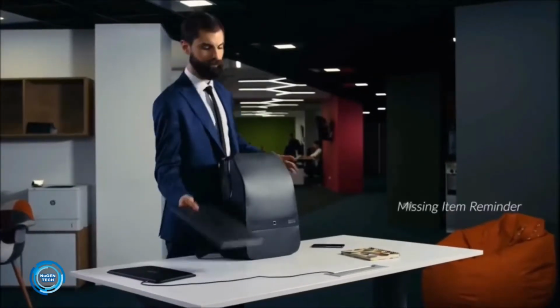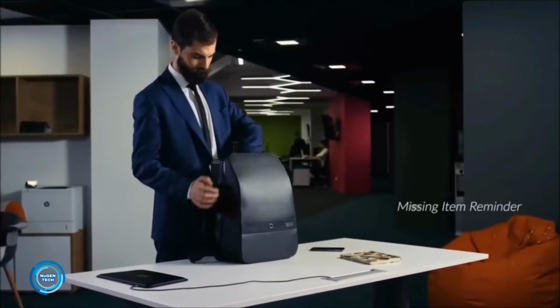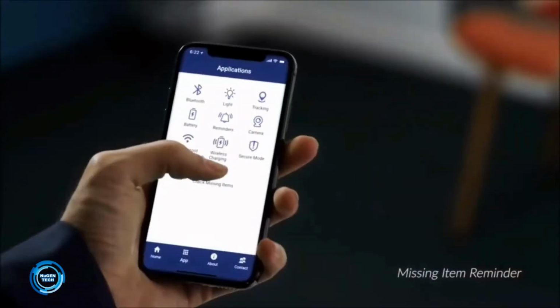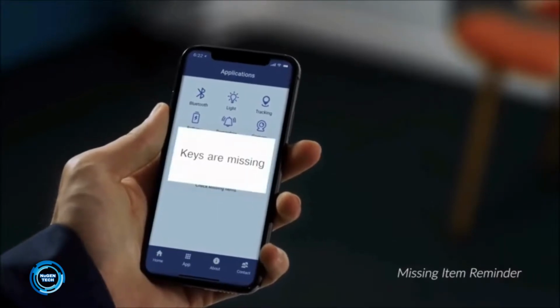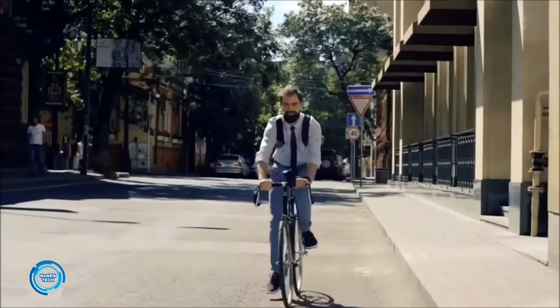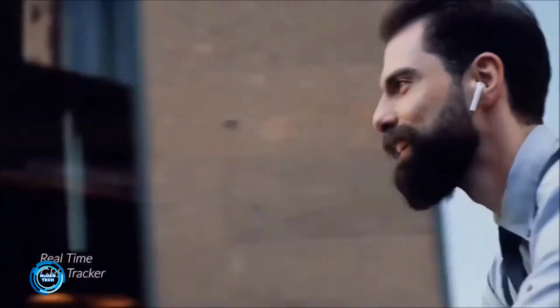Every day in our backpacks, we carry our most important belongings. And if you happen to leave something behind, the Loomzag app will notify you immediately. We all know how stressful it can be to misplace your backpack. Now, you will never lose it.